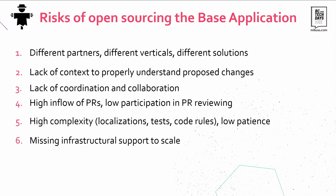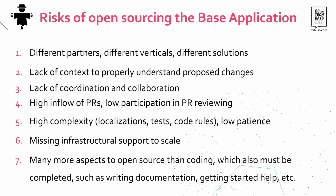Then we have the missing infrastructural support. The base application is much, much larger, so we need much more power. But Maria is working on that, and I'm absolutely positive that she's going to pull that one off. So I hope that we got that one checked off.